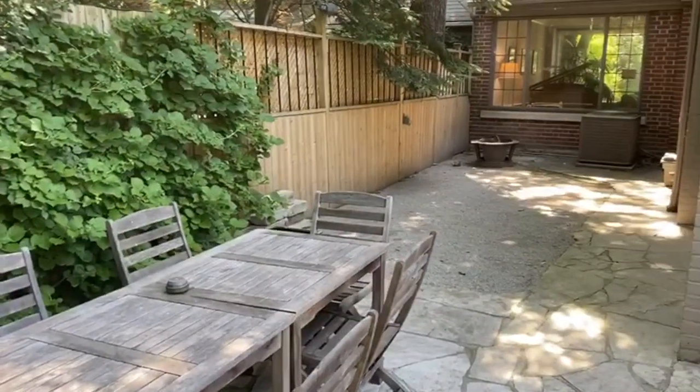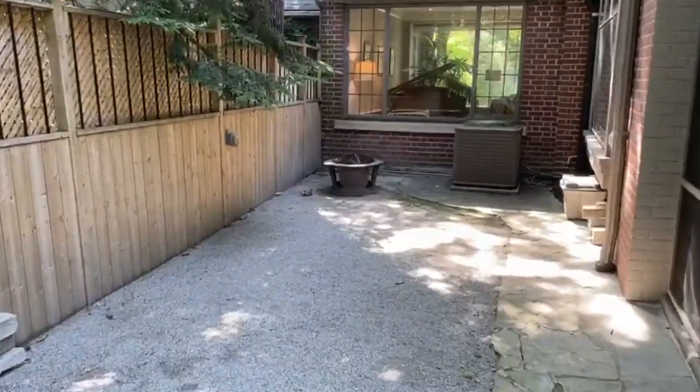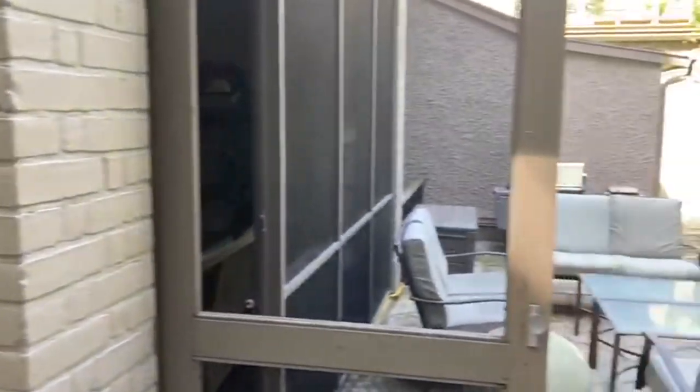And you also have this area around the side of the house, which is where they've put the exterior fireplace. There's a gas hookup for it. There's a gas hookup over here for the barbecue as well.